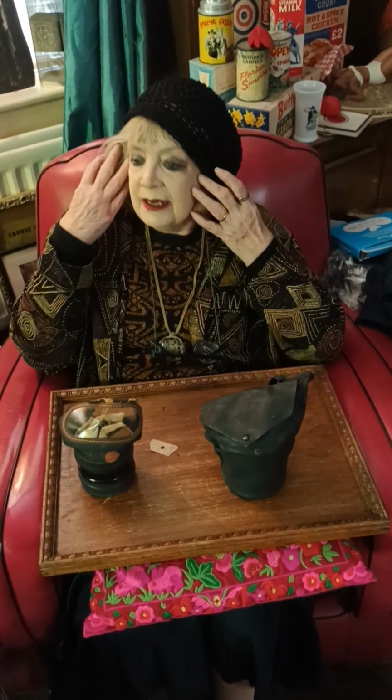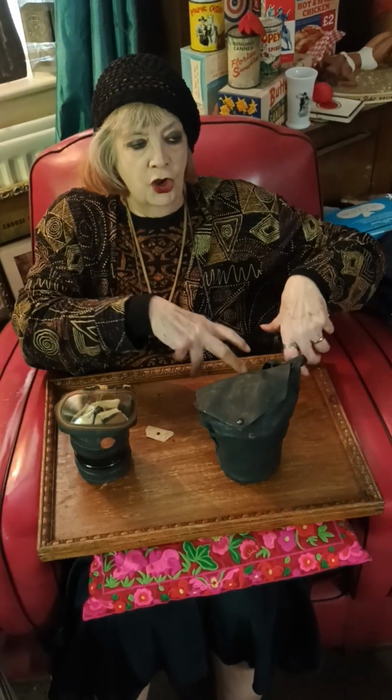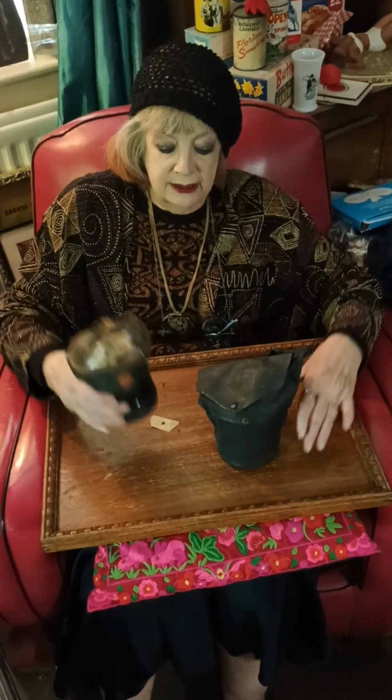But towards the end of the war, it started to tail off a bit, and you can see pictures of people without them. But mostly they've got them on, and they're in a cardboard box over there. They were issued. This one's dated 1939. They were issued in 1938 and 39.